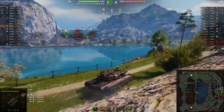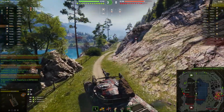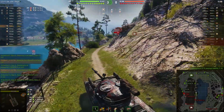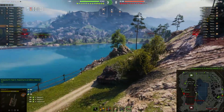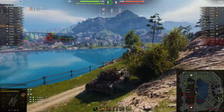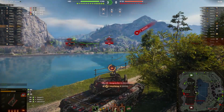Now, the armor on this tank in a hold down position really is very reliable, but you do not want to overextend too much, and you do not want to be too cocky, because people tend to load a lot of premium shells when they play World of Tanks, and especially at tier 8, 9, and 10, I think the majority of the player base will not hesitate to switch to premium shells.